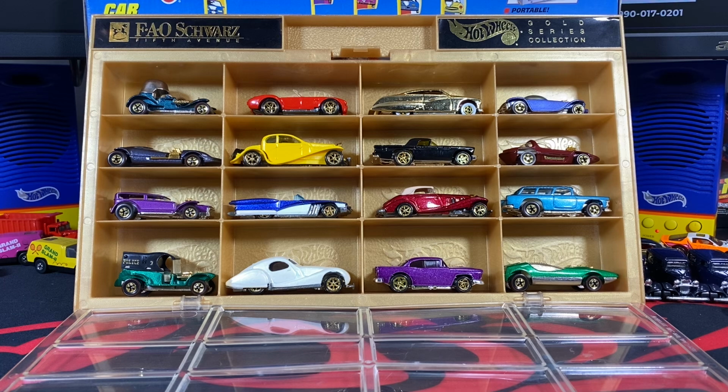But anyways, back to the Schwarz. So this is the first series. Like I said, all 16 cars are in there. If you have any variations of these or have seen them, drop those in the comments. If you have any errors of these, I'm sure there could be a possibility of some errors, let me know in the comments too. We could talk about it.